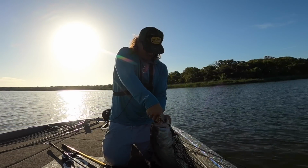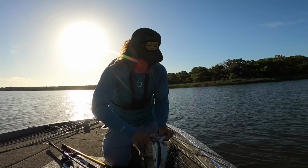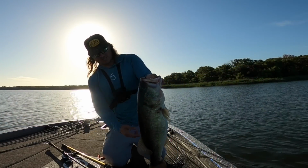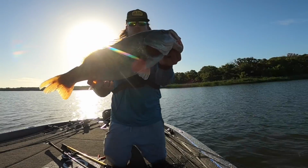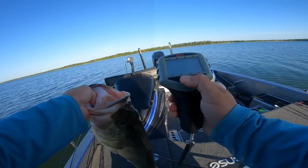There's a school of fish with like 10 of them down there following this thing as I ripped it up and down. They weren't coming up off the bottom super aggressive at it, so I thought that it was pretty much done. So I reeled it in really quick to throw something else down there. This guy shot up off the bottom, so I dropped it right back down. Blam. Got it. See if we can get another one to our limit here.